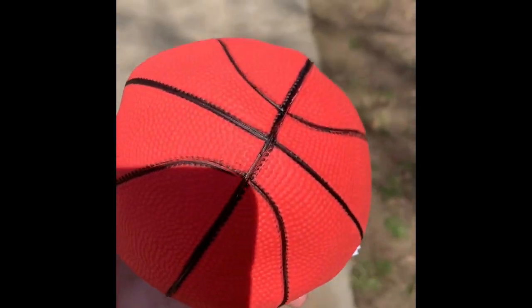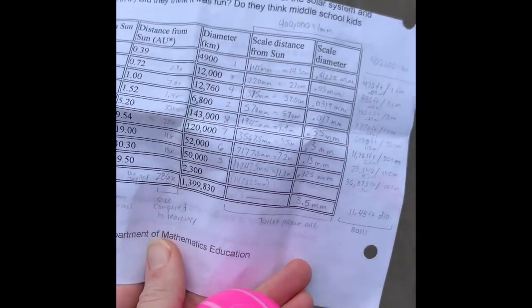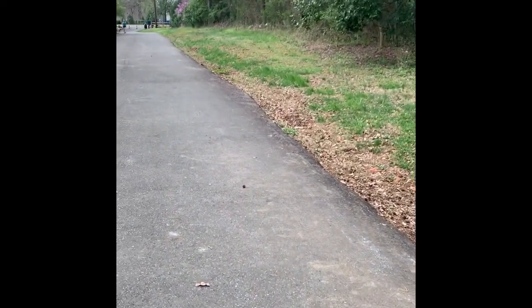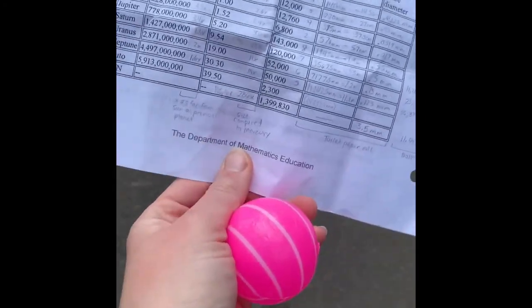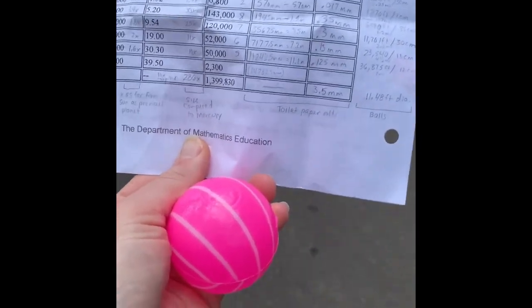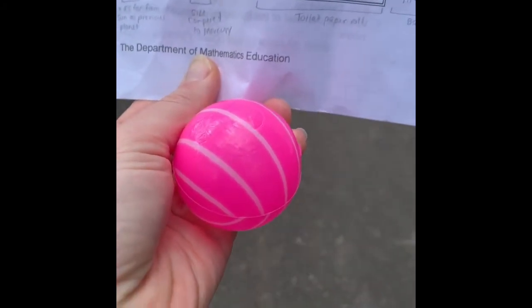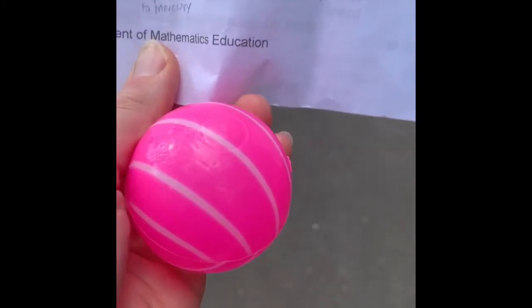Our next planet is Neptune or Uranus at 1.5 miles. Okay, you guys, we have about 1/4 mile left before we would reach Uranus. We're coming up to the end of the pathway and where the street is. So I'm recording now because I don't want to compete with the noise from the road. If Jupiter and Saturn were about the size of a 5-inch ball, a golf ball would be the size of Uranus and Neptune. Jupiter is our largest planet, as I said, and it has a diameter of 143,000 kilometers.